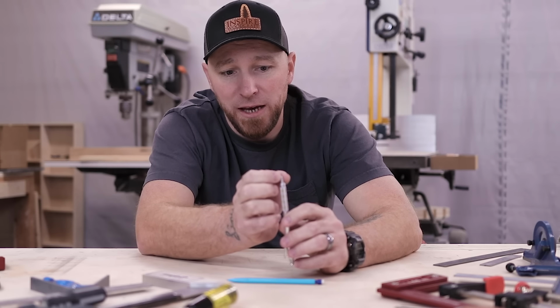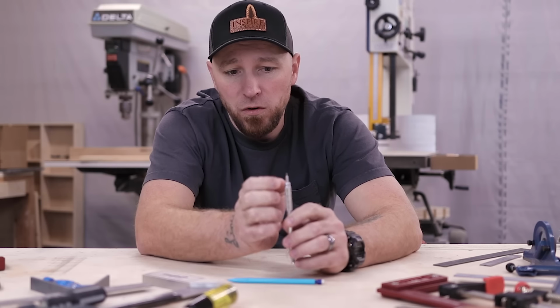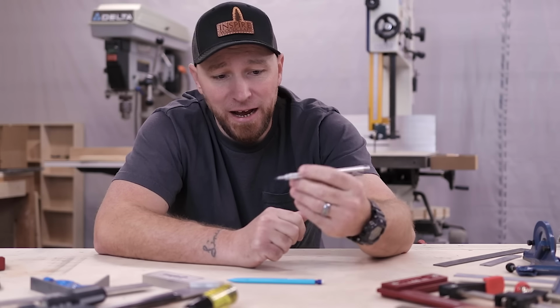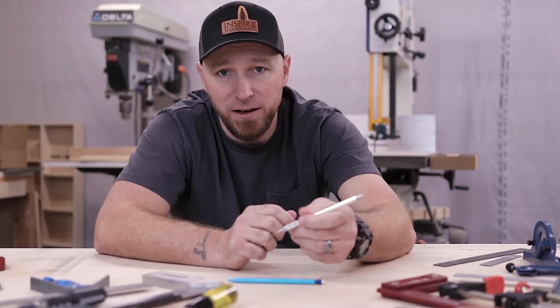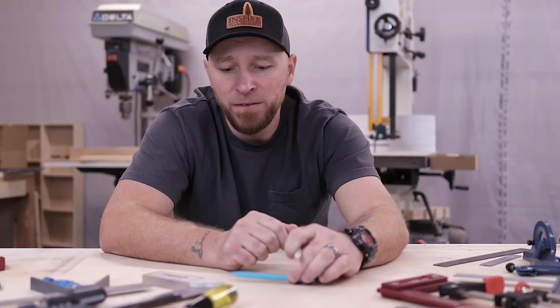Where the lead comes out is a barrel that's almost just a little bit bigger than the lead itself. So especially when I'm in a hurry and trying to mark stuff out really fast, I can get this into any hole, any space, any cavity. I can get right up inside the tightest little spots very quickly and efficiently, and I don't have to move my wrist around and everything.